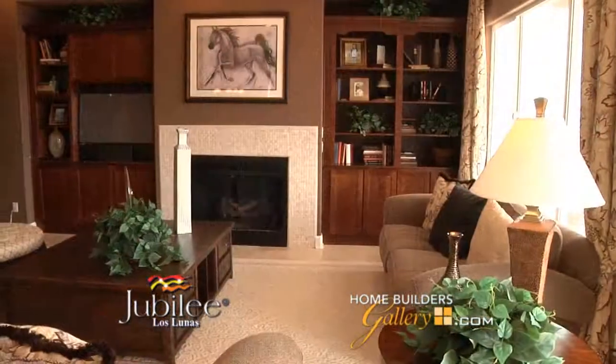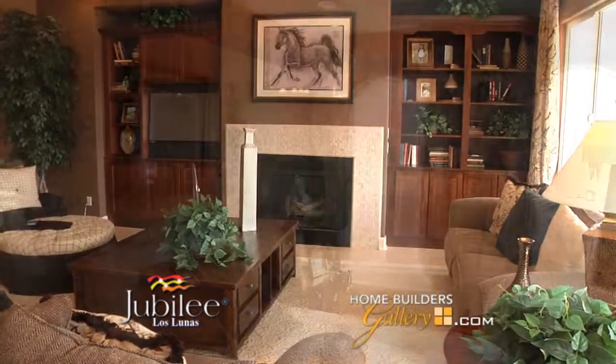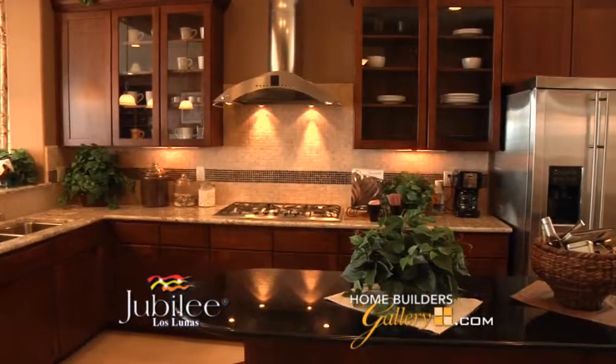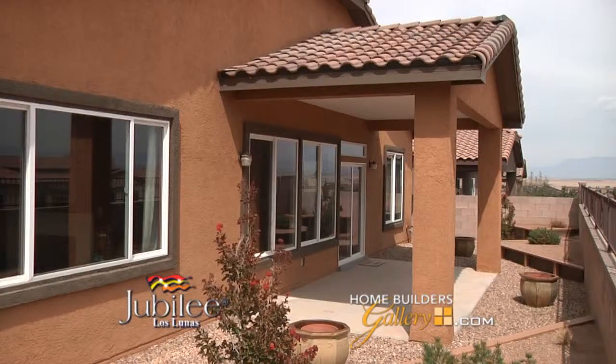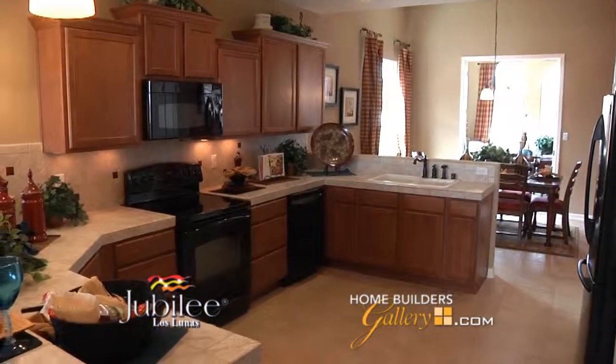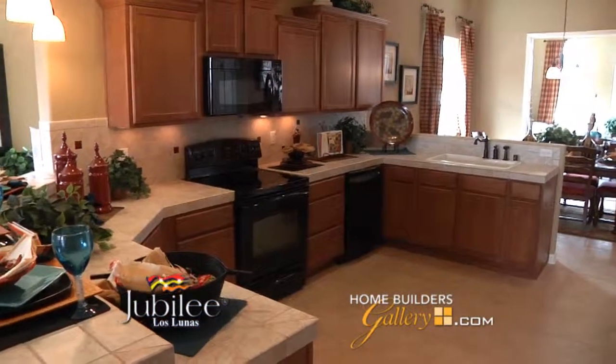Want to move a wall? Convert a garage to a workroom? You can do it. Our standard features include 4 granite choices for your kitchen, a covered patio, tile in all wet areas, a built-in microwave, finished garage, and so much more.